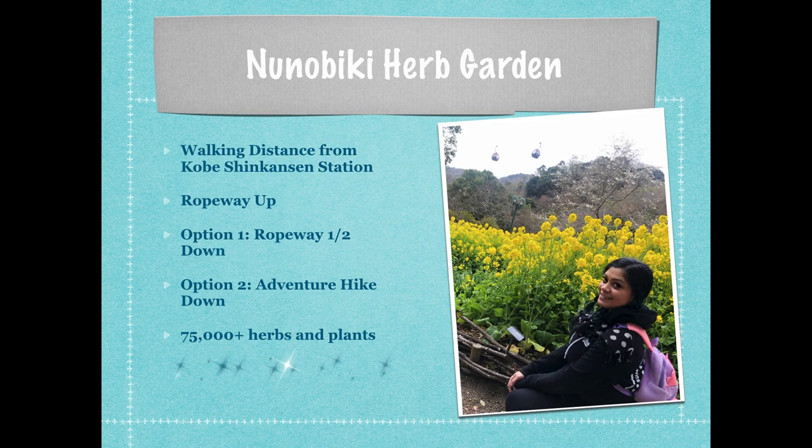The garden itself has over 75,000 herbs and plants, and admission is only 1,500 yen, or about $14 US with current rates.